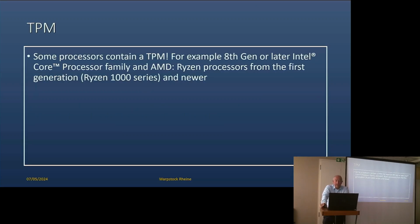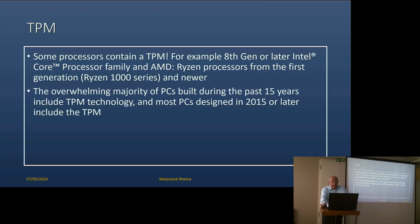As I said, some processors contain a TPM. All the 8th generation Intel processors do. The AMD Ryzen processors from the 1st generation Ryzen 1000 series also do. And of course the newer ones. So you probably have TPM although you didn't even know it, unless you have a really old system. In fact, most systems built during the last 15 years already have TPM technology.